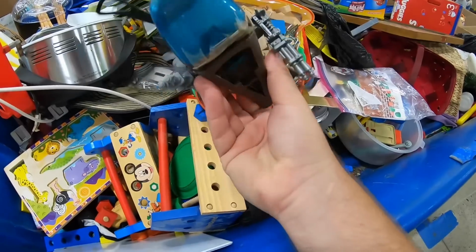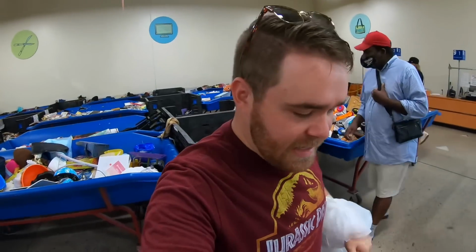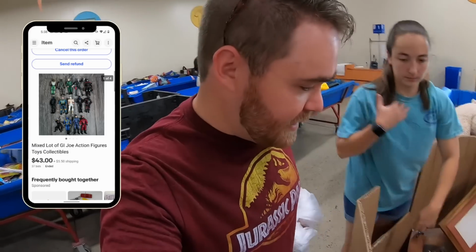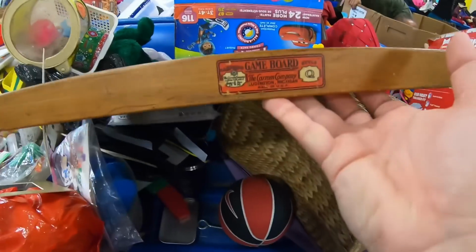G.I. Joe. Looks like part of something. It's taped up. G.I. Joe can be really good. Last time I came to the bins, I found a bunch of G.I. Joe action figures, and we just lotted them up on eBay and auctioned them off. The auction is up to like $41, $42 already, just for 7 or 8 random G.I. Joe figures. So definitely look out for G.I. Joe stuff.